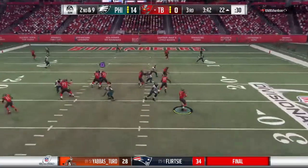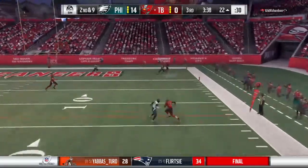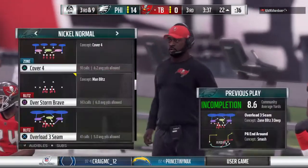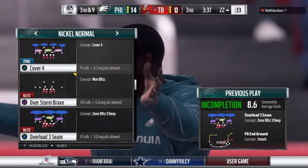Now a play fake to Martin. Here's Winston. Shedding the tackle. And that will be caught, but out of the end zone, says the field judge. It's ruled incomplete. The intended target was Chris Godwin, and it's third down.